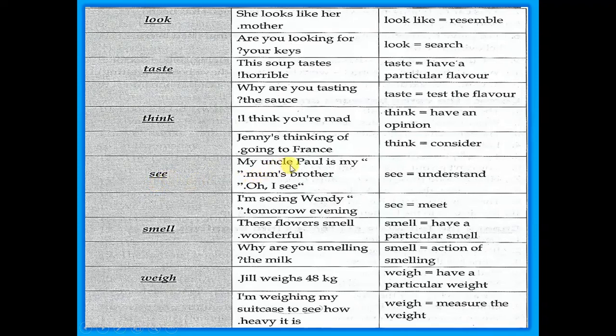See. My uncle Paul is my mom's brother. I see. I see here means I understand this. So it's present simple, stative verb. I'm seeing Wendy tomorrow evening. So I'm going to see her. So I'll meet her. See here means meet, so it's an action verb.